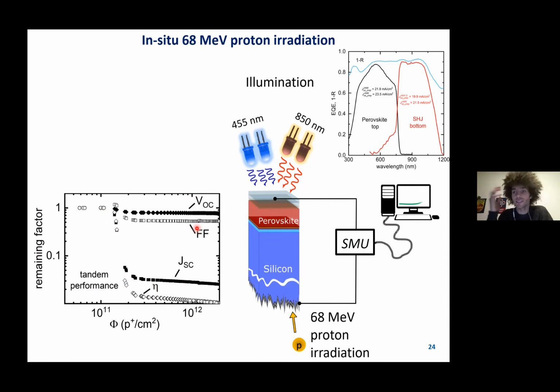So now this is a monolithic interconnection of the perovskite and the silicon. So we don't really know what is damaging here. Is it the perovskite? Is it the silicon? In order to find out, I now did the following. I used these LEDs here and I reduced the intensity of my infrared LED while keeping the blue LED at a very high level. So in this configuration, the silicon subcell will limit the overall current because we are in a monolithic interconnection, meaning that in this configuration, I will be sensitive to damage in the silicon subcell.